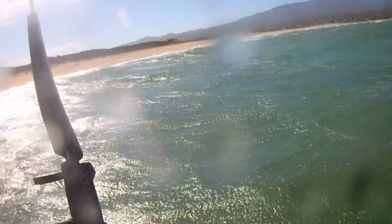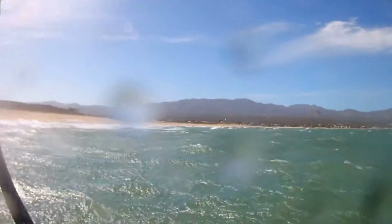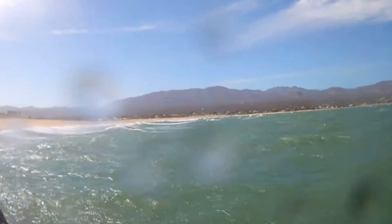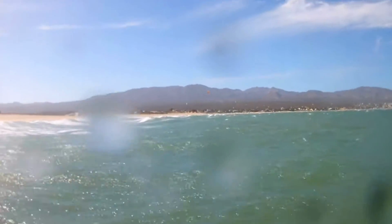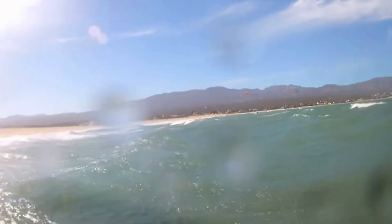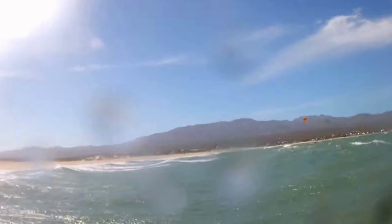It's got the 3 adjustable settings on the leading edge, which I played around with a little bit. Can't really tell much of a difference with those things. I've got it set on the furthest back knot, which is supposed to be, I guess, most stable and lightest bar pressure. I don't know.